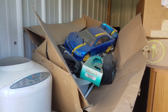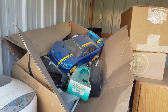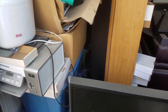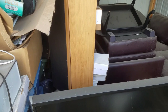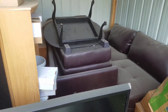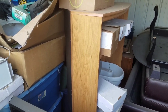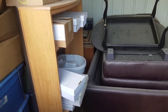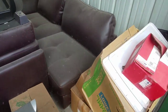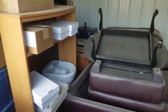RC is usually a good sign, remote control. Looking for Jordan. I'm not seeing it. But do you notice something about this unit? The leather actually matches the other unit. This is the sister unit. It's boxed up the same. This is the sister unit to the other one George just bid on.